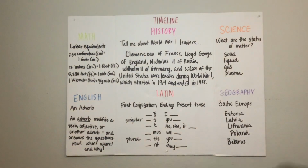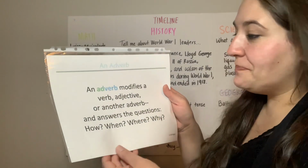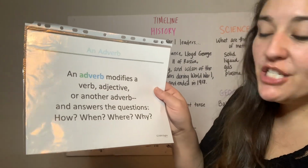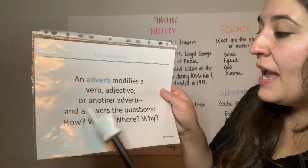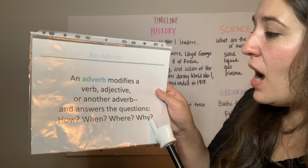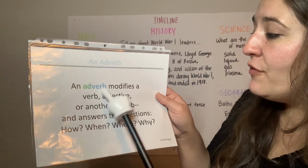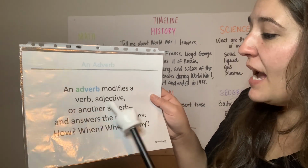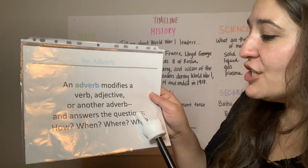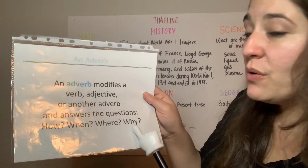And the song went like this: An adverb modifies a verb, adjective or another adverb, and answers the question how, when, where, and why. An adverb modifies a verb, an adjective or another adverb, and answers the questions how, when, where, and why.